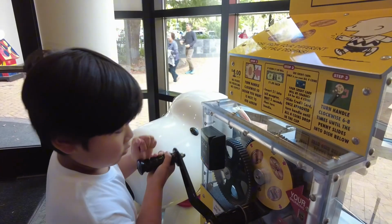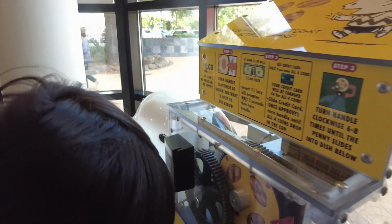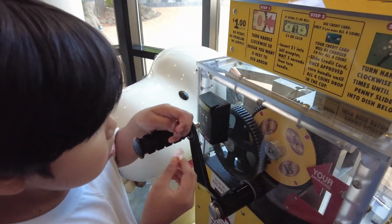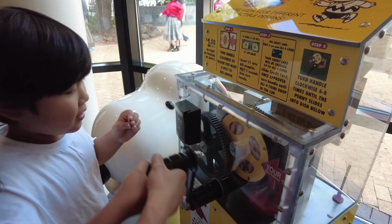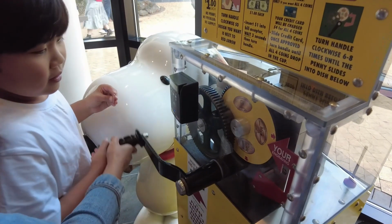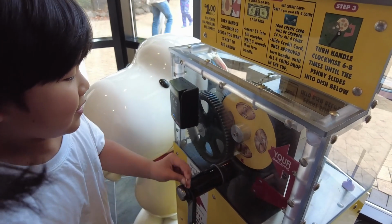By the way, whenever we find these penny machines, we try to collect them. Oh, you got another one! Alright. Okay, just keep going. We're gonna get a whole bunch. But for some reason, this one was giving out free coins.